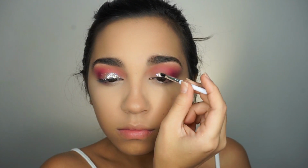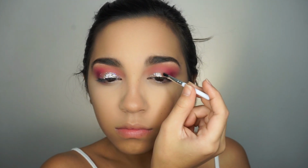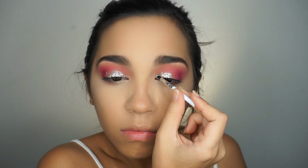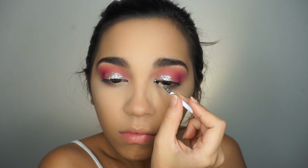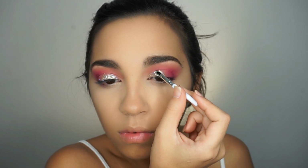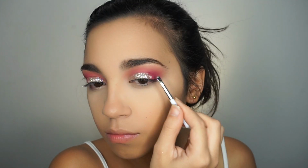For the lid, I'm using the Lit Glitter in Champagne Witches, and this name goes perfectly well with the shade of this glitter. It's so cute, y'all. And it goes on smoothly and it covers the lid completely. I love this glitter literally.